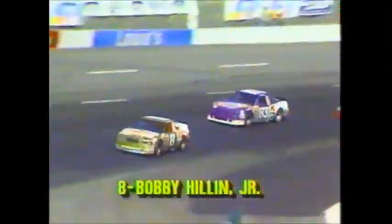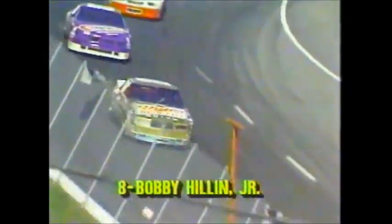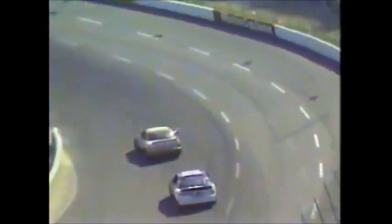Bobby Hillin in car number 8 moving around Lake Speed. They're both one lap down now, so that's 4th position. As they pass, Bobby Hillin takes over the 15th position. Speed's car is really washing out in the turns right now. There's a lot of cars out there, as a matter of fact, that are getting very loose, Jerry, as the track gets slicker and those tires get hotter. Interesting, Ned. We are over the 115 lap mark, and we have yet to lose a car.